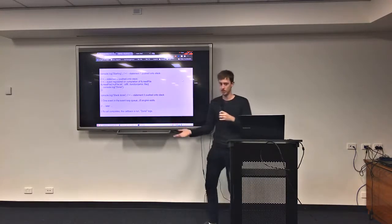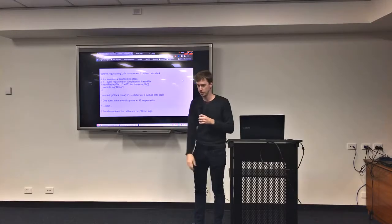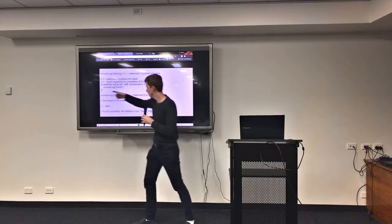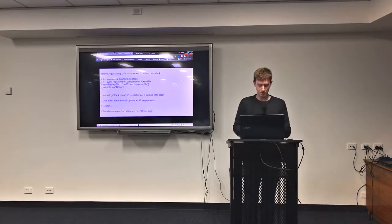And then later, once the file is actually read, Node goes, hey, JavaScript, run this next bit of stack, which is this function here, basically. So it runs that, and it logs done. Does that make sense to most people?